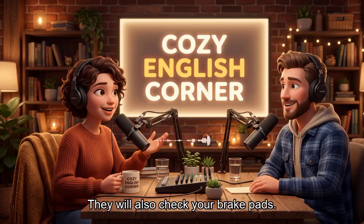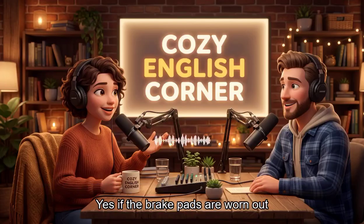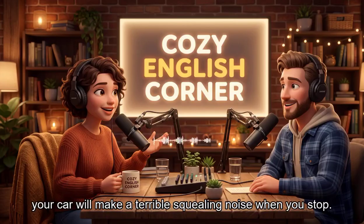They will also check your brake pads. The brake pads, those are the pieces that stop the car when I push the pedal, correct? Yes, if the brake pads are worn out, your car will make a terrible squealing noise when you stop.